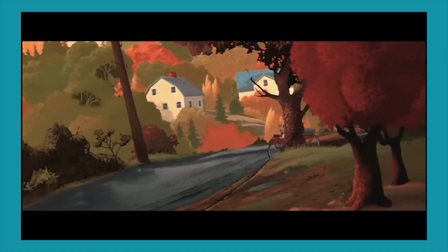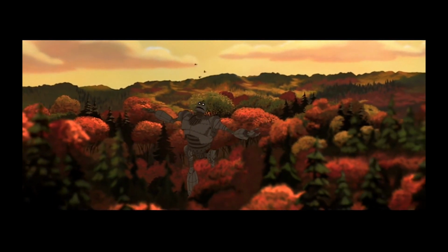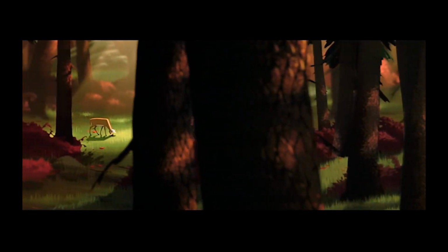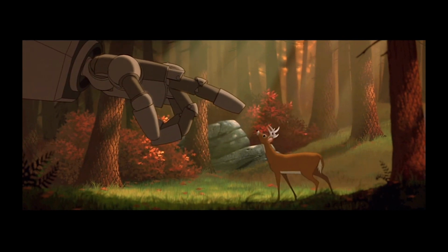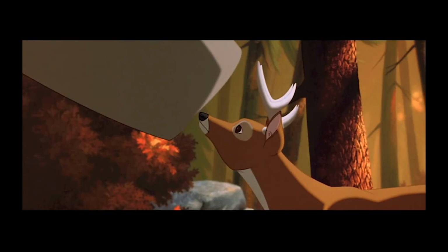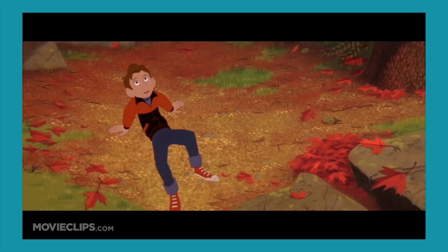Another way this film separates itself from the rest is through its use of light. This is felt most in the heartbreaking deer sequence in which the Iron Giant is taught the fragility of mortal life. These scenes with distinctive lighting make the story feel like Hogarth's memory of childhood, a memory of the past, which the story in many ways is.